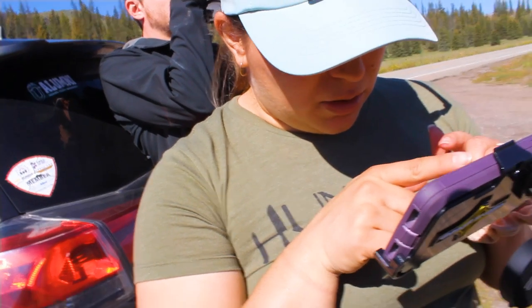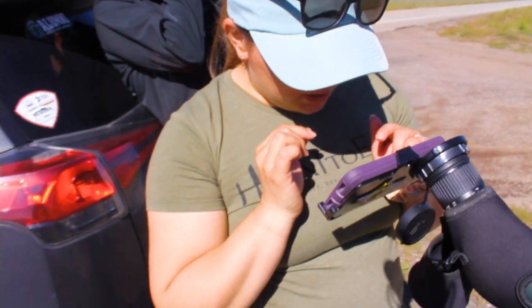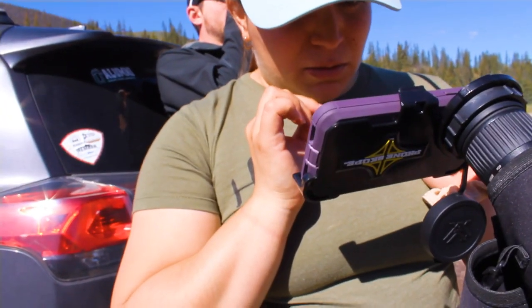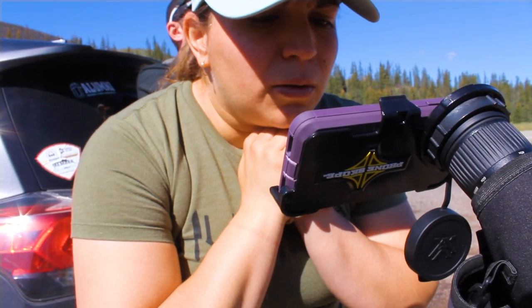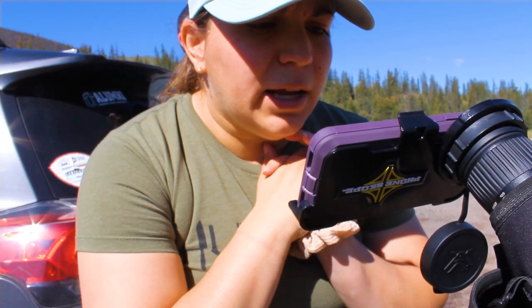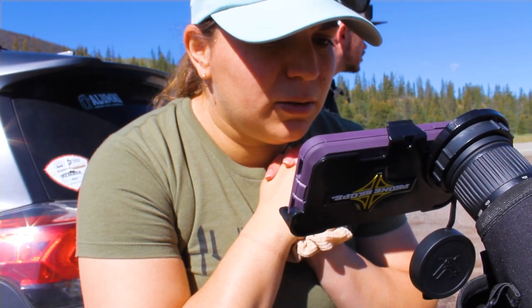But he's nice up in the front. Got 3 rams spotted. A little nicer than the one we saw this morning.